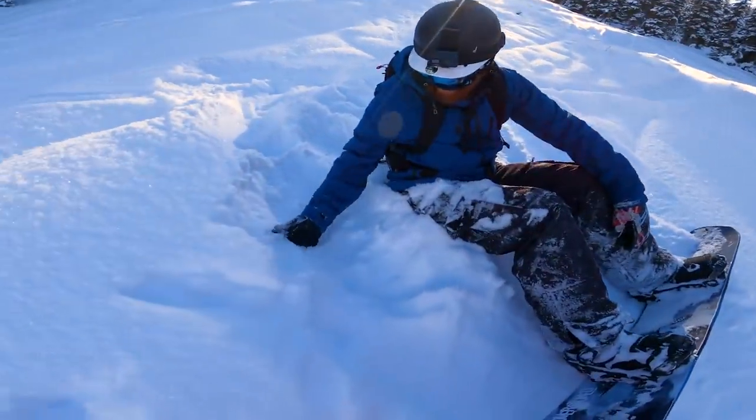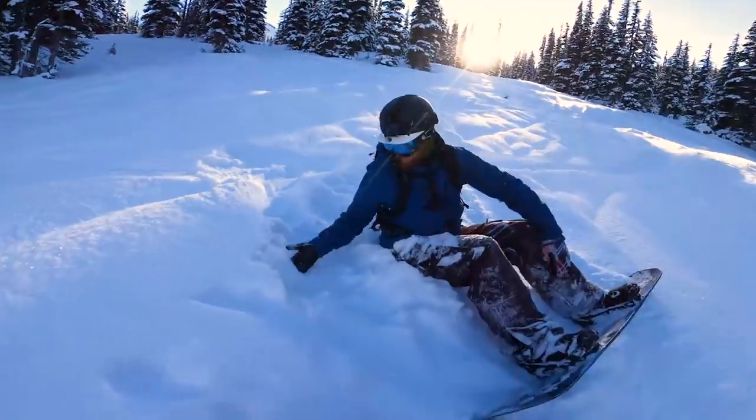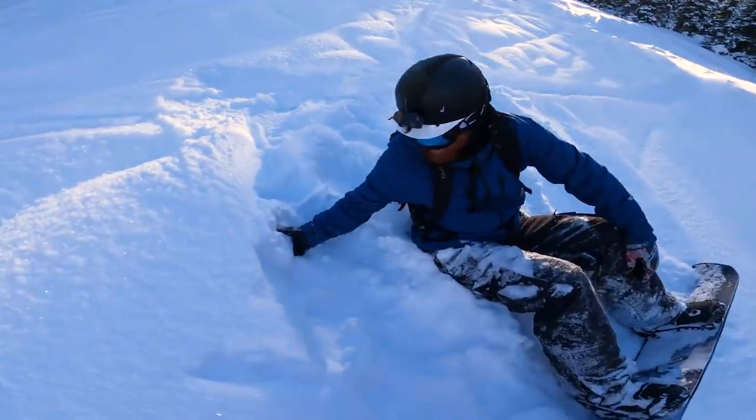Look, it's funny too, because it's just one hand. That's a big one. Oh, it wants to come off bigger.